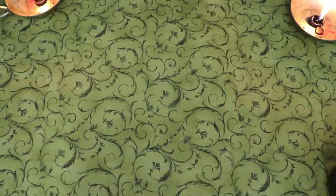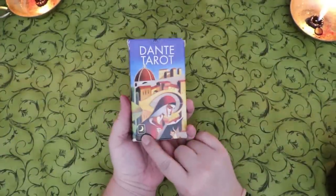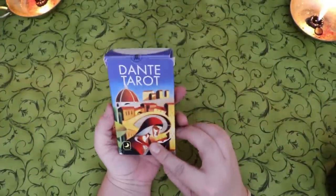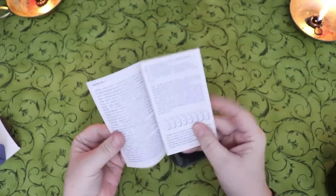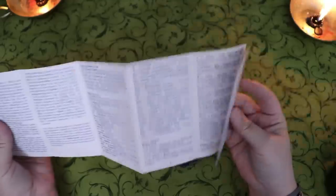This is a Llewellyn? No, Lo Scarabeo. It's so funny, it's got the little moon, which I associate with Llewellyn, but I believe Llewellyn owns Lo Scarabeo? I'm not sure how that works. In any case, this is the Dante Tarot. Let's see if we can figure out what edition this was or when the copyright is.